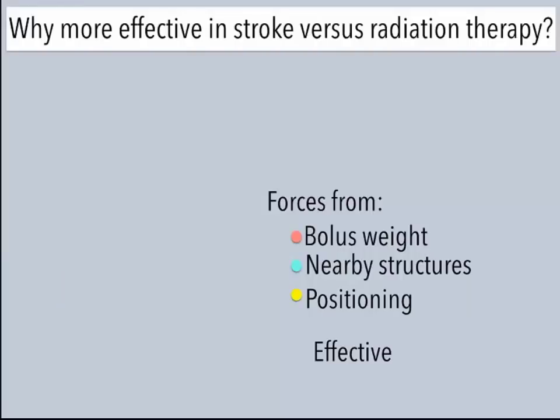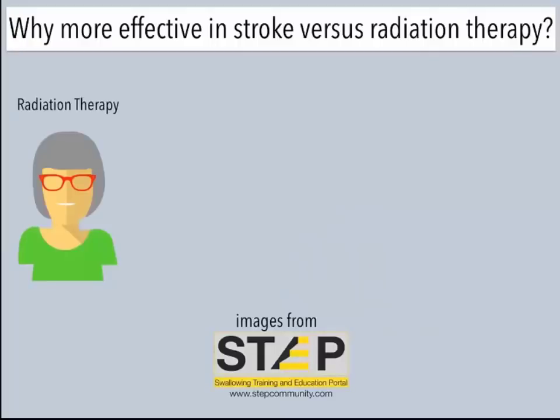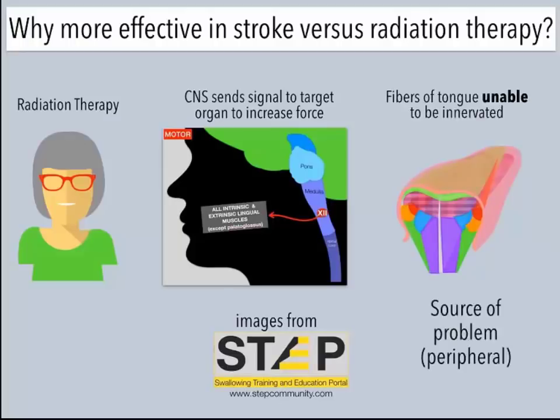But it begs the question, why were these strategies more effective in the stroke patient versus the radiation therapy patient? Well, patient number 1 had radiation therapy to the tonsil, and some of that radiation may have impacted both the base of tongue and perhaps even the epiglottis, making it fibrous or hard. So, despite sending central nervous system signals to target the organ, in this case the tongue, fibers of the tongue are unable to be innervated, likely due to fibrosis from the radiation treatment. So in this case, the source of the problem is peripheral or structural.